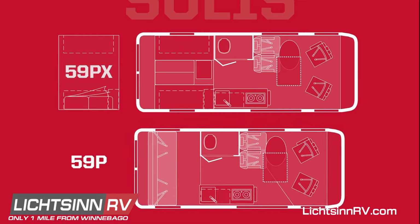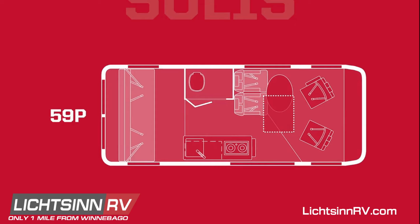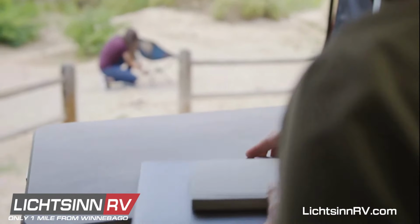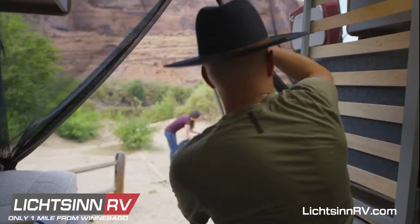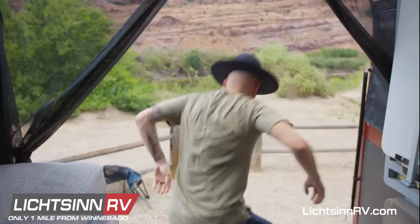all types of adventurers. The 59P is available with a sofa bed or a fold-down Murphy bed that folds up out of the way when you're not using it. It also features a fold-down table on the flip side of the Murphy bed to create a workstation with a view when the rear doors are open.